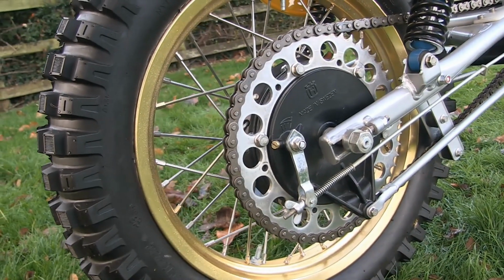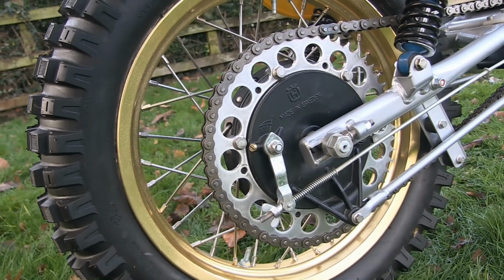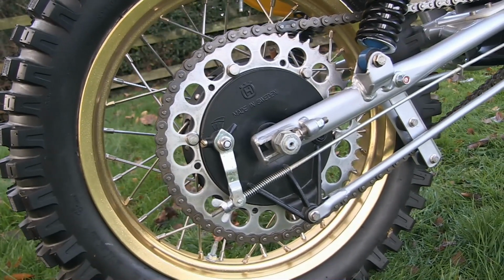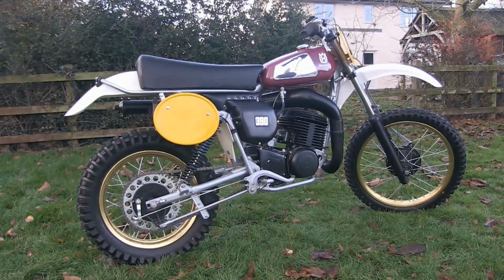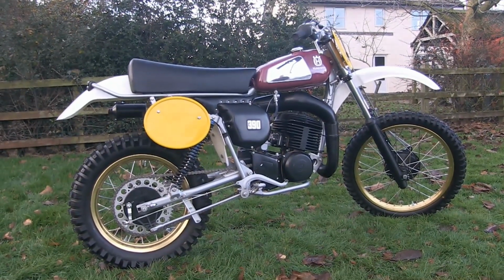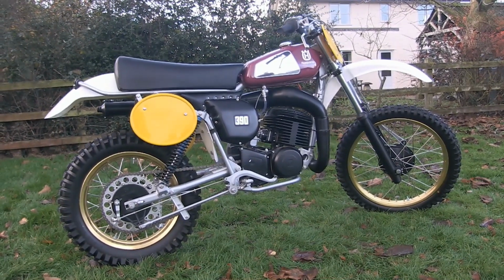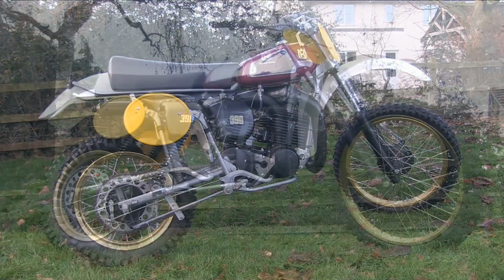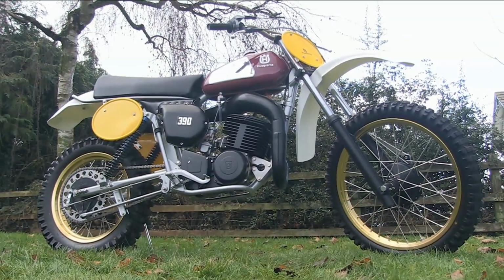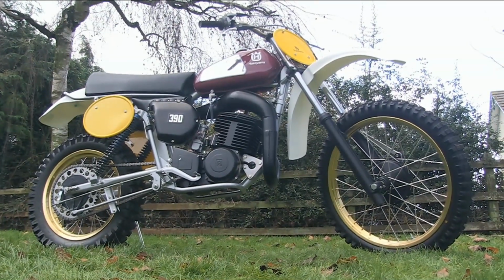So in that respect, despite its dubious pedigree, this is still another example of a 390 CR Husqvarna that's been resurrected from the ashes and then put back into service as another vintage twin shock racer. And for me personally, I think that Keith's done a fantastic job on this bike and added another iconic racing machine to Terry's ever-growing classic dirt bike collection.